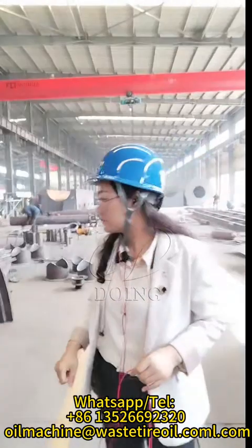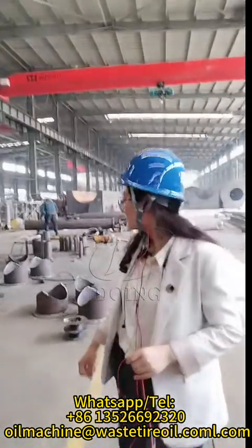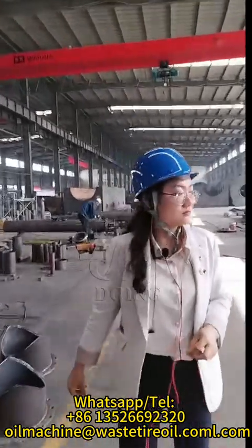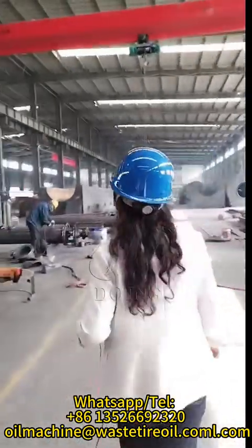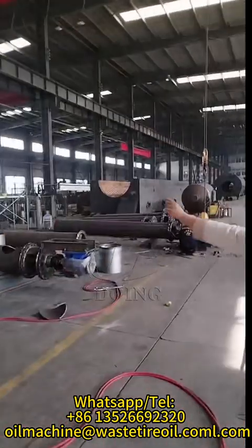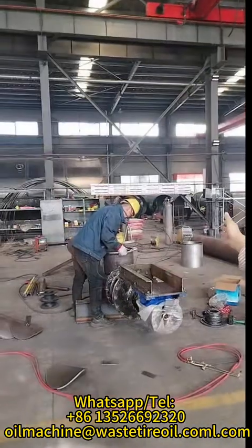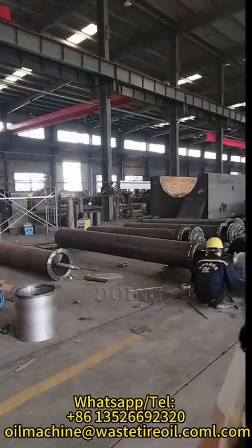This is the screw conveyor. This one is the frame I was talking about. It's for the reactor frame. The whole reactor, the heat barriers, and also the gearbox, all will be put on the same frame.